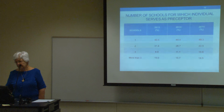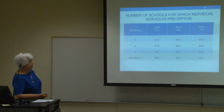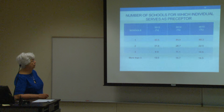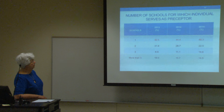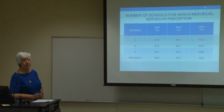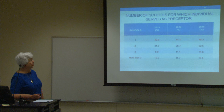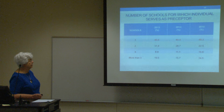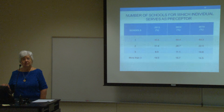The number of schools from which the individual has served as a preceptor at any given time. You can see again about almost half have had experience with just 1 school. But the number is slightly less for 2, and in this case in West Virginia, I suspect most of those are students who come from either WVU or Marshall, because our students often tell us that they're out on their rotations with students from those schools, but also students from other states as well. Okay. Any questions about any of this?